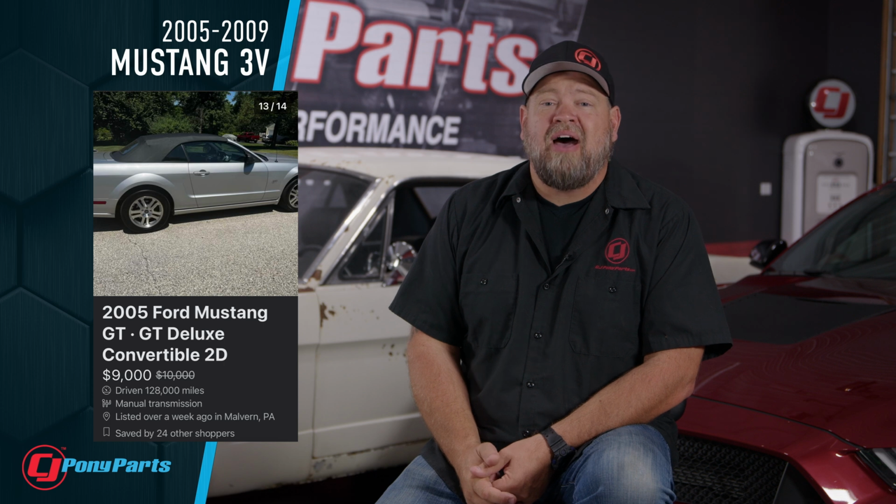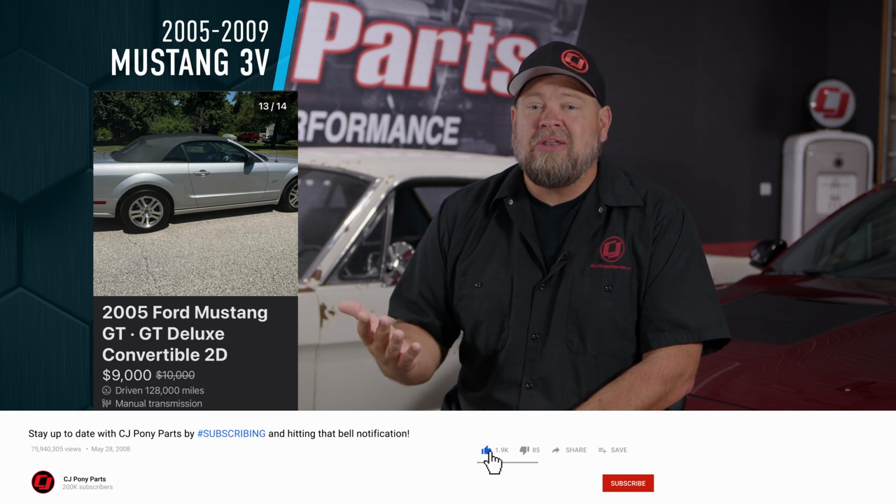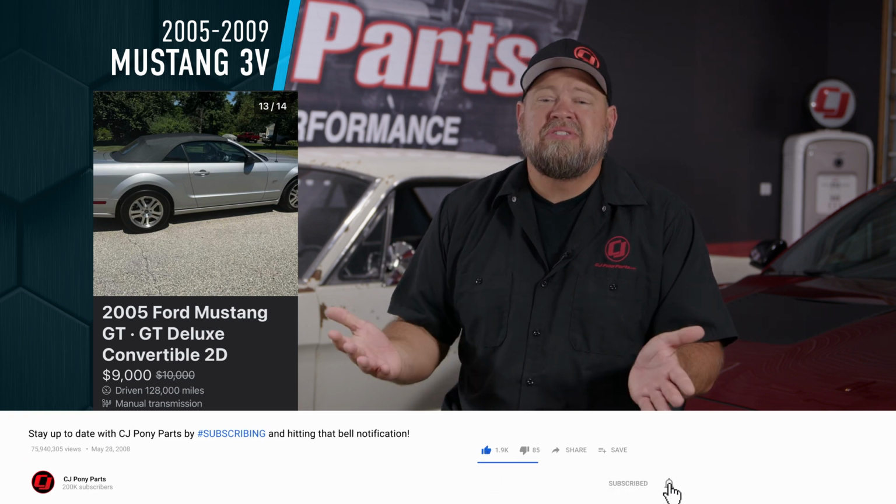Back in the day, we had our Project Bob, which is a 2005 Mustang GT. We did basic bolt-ons to that car, and it ran well into the 11s. Now, by Coyote standards, that's not that fast, but an 11-second car is still quite quick, especially one you can get for less than $10,000.